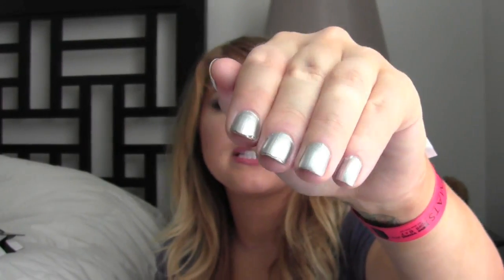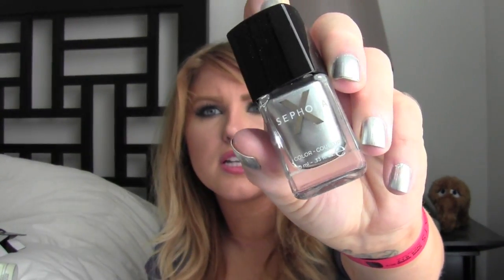Then we went out on Saturday to Sephora, on our way up to Bergdorf Goodman. We had manicure appointments that day, and I needed to buy nail polish. I was really looking for chrome, but I couldn't find it, so I got the closest thing I could, which is this color here by Sephora. It's the Sephora X collection, and this is the color Shocked, and this was $11.50.